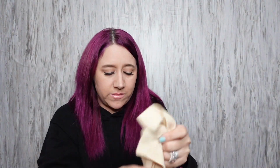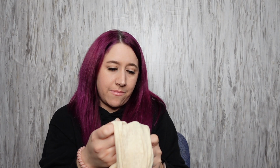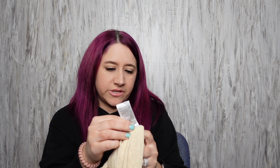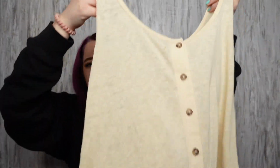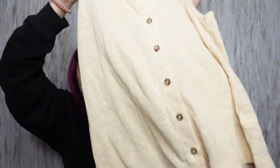There's a bunch of Banana Republic in here, which I'm not really that mad at. Yeah, no special material. I'm not really that mad at it because I don't have a lot of Banana Republic in my closet, so it's good to have different brands. This is a good size. It's a size large. It's a tank top, lightweight for summer, so we'll see how that does.